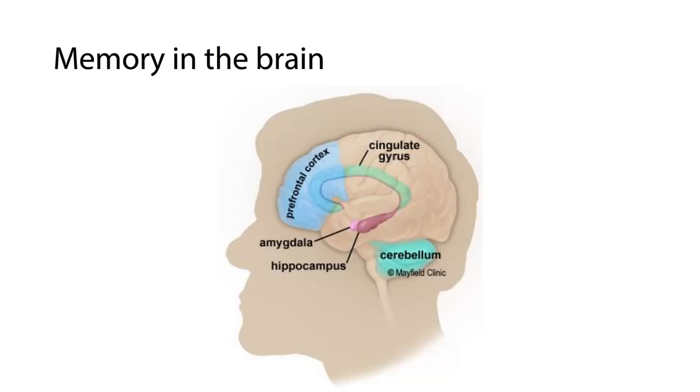Personally, I'm a visual person, and so I like to actually see pictures. So when it comes to memory, and we're going to talk more about this later on, there's short-term memory, which is also called working memory. And this actually happens in the prefrontal cortex. So your brain stores information for about 1 minute, and its capacity is limited to about 7 items. So this allows you to dial a phone number that someone just told you.